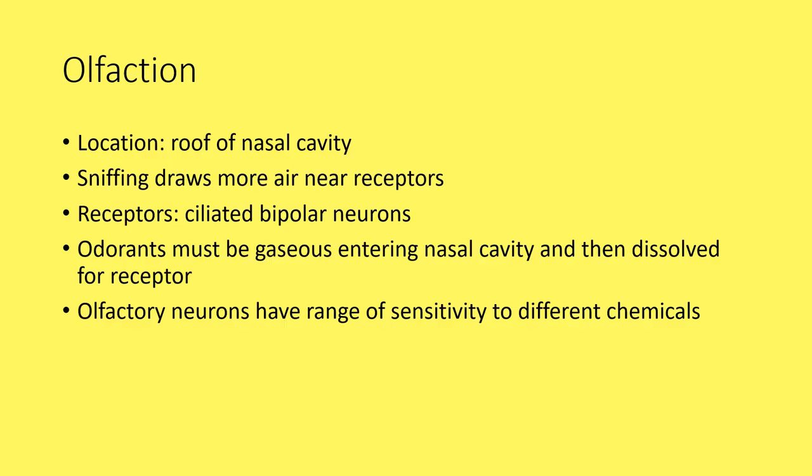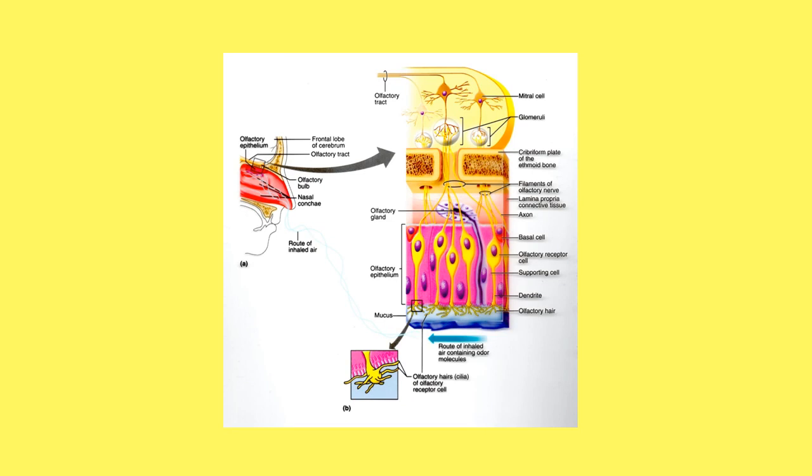The olfaction receptors are going to be bipolar neurons. In order to be stimulated, the chemicals must be in a gas phase entering the nasal cavity, and then they're going to be dissolved for the receptor to be stimulated. There's a very wide range of sensitivity for the olfactory neurons, and this tends to decline as we age.